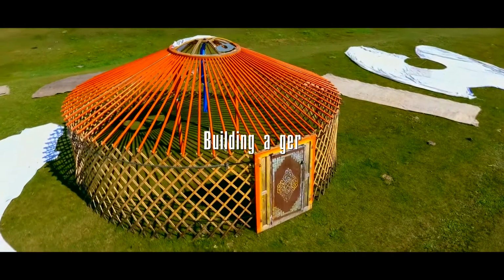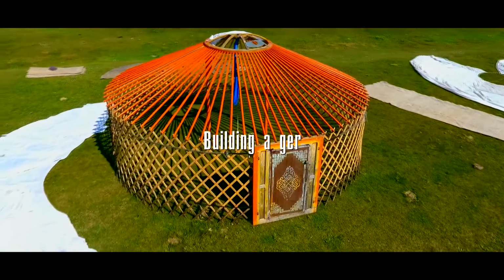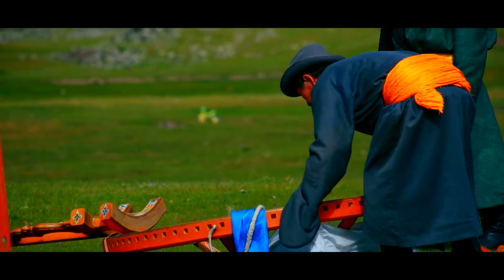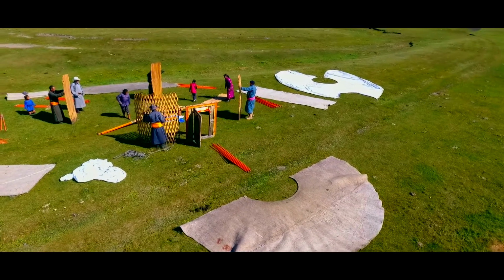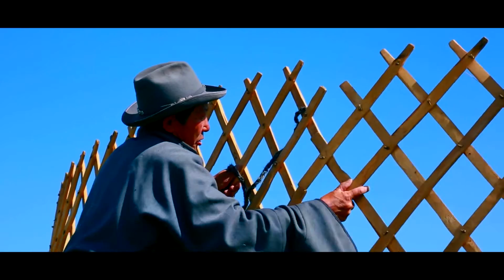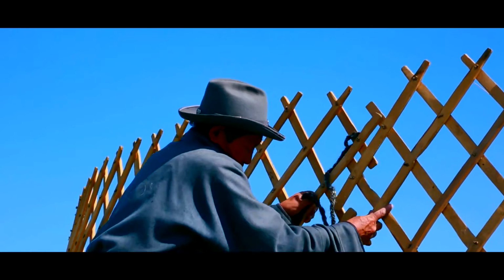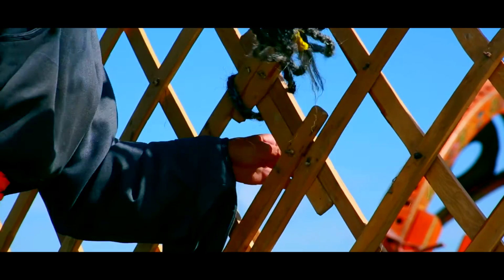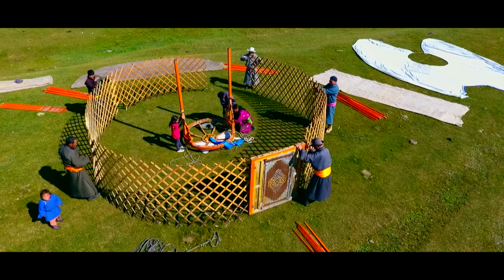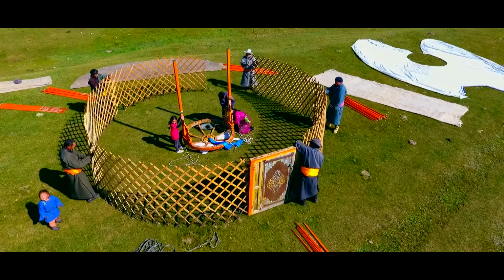Building a ger. While assembling a ger, first the tarn shall be put at the center of the place to erect the ger, and the wall sections are opened up starting from the right side of the door in a clockwise rotation, while lacing the ends of the wall sections together with the rope bands.